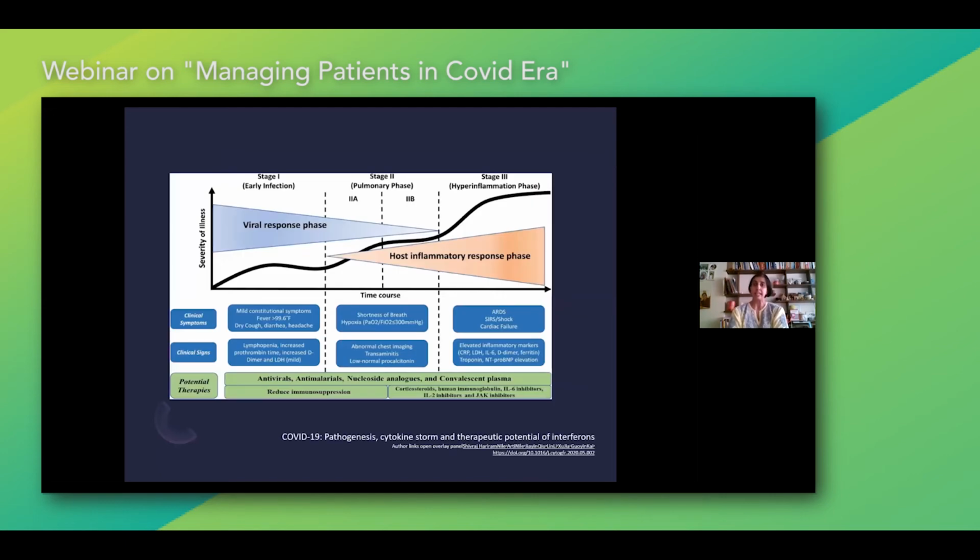Now, I put this slide here for us to understand where these drugs fall into place. So the first 10 days of COVID, like I said, is a viral response phase where the viral replication is the main problem. And probably if you want to use any of your antivirals, which include remdesivir, convalescent plasma, or drugs targeting the virus, which is ivermectin or HCQS. And no matter what the data says, our own personal experience with both HCQS and ivermectin has been great. We've been using HCQS right from the beginning of the pandemic.